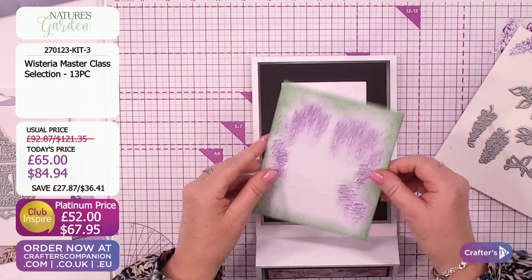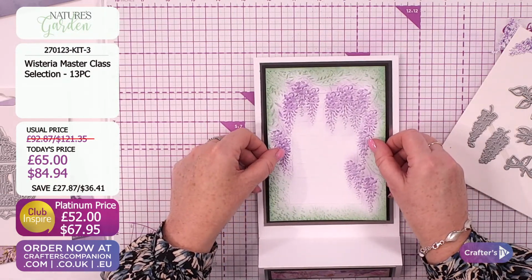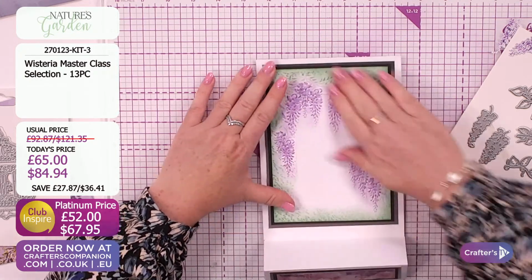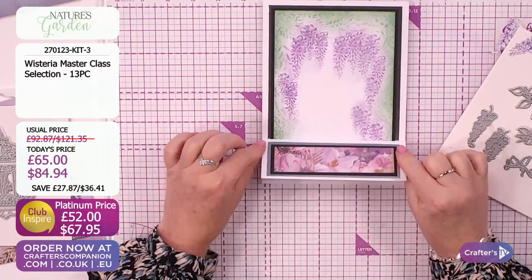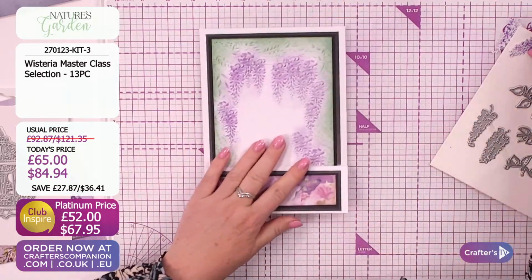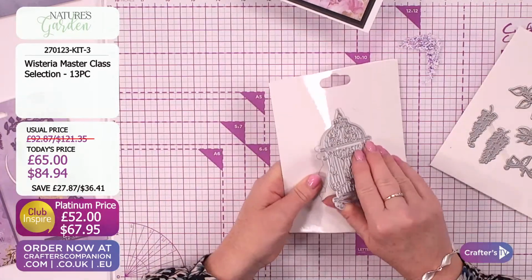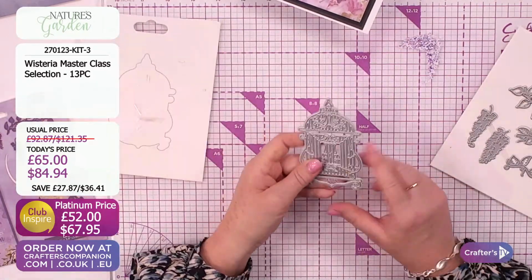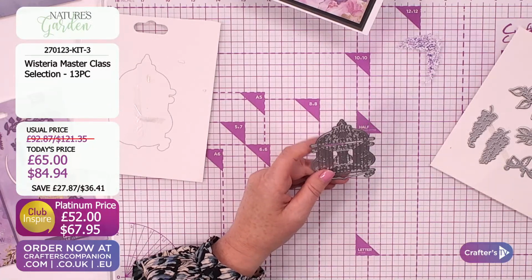That's upside down. Yeah, so thank you for looking. It's because I was thinking of my hair then. Yeah, we had upside down wisteria then. So there we go, let's pop that onto there. So that's given us our little stepper card at the front. And then we've got our wisteria here. And then the last thing I want to do is bring in this bird cage. I love this. I think it's absolutely stunning. Yeah. It's a beautiful die.